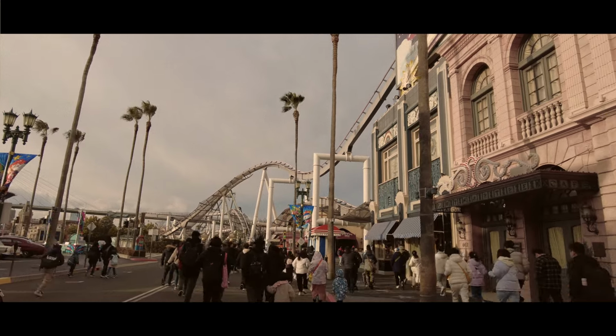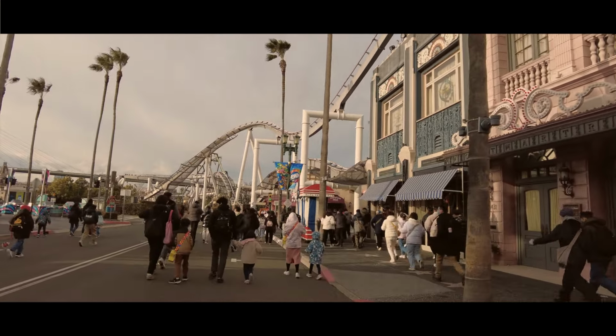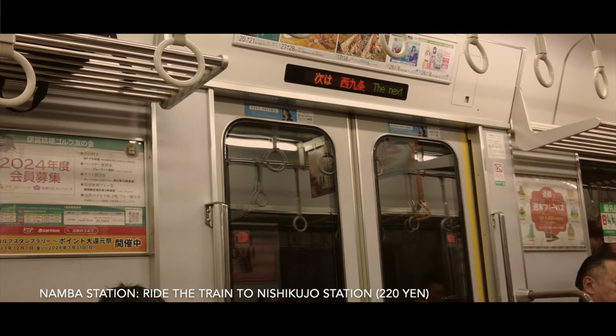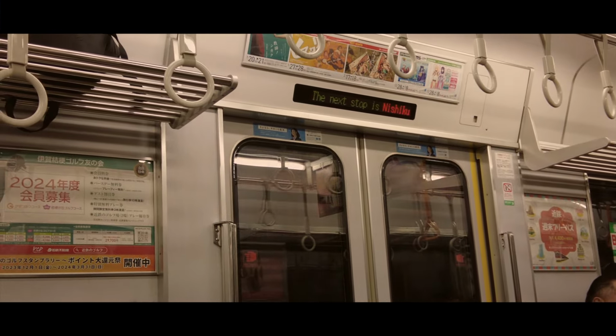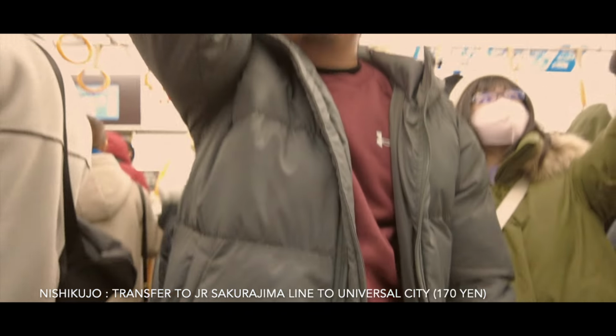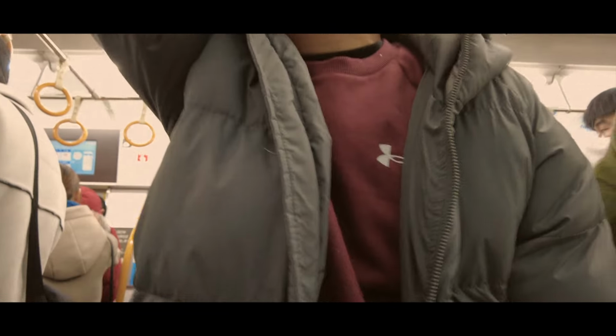You want to know how we got in before Universal opens? So we woke up super early to catch the 6 a.m. train to Nishikujo. At Nishikujo, transfer to Sakurajima Line going to Universal City.